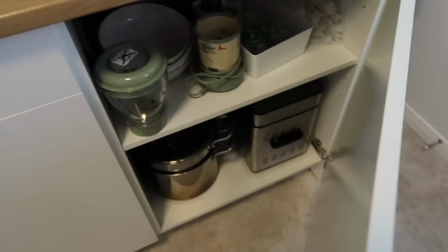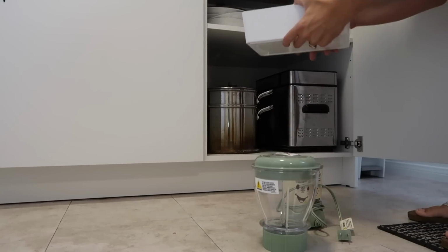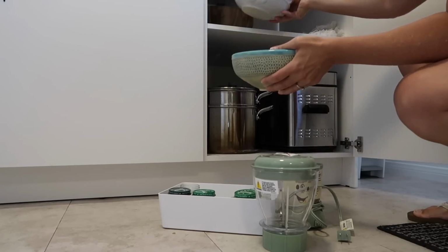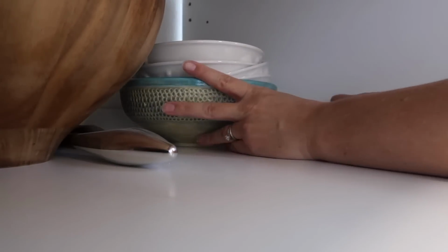This excellent tip also came from my mom, which is organize by priority. And I do this naturally, but I didn't think about it. I wasn't gonna add this in here. It makes so much sense though. And the example I have is I have a really heavy bread machine that's pretty tall, and I think logically we would think, let's put that to the back and then put the smaller things in front so we can see them. But I actually organize by priority.